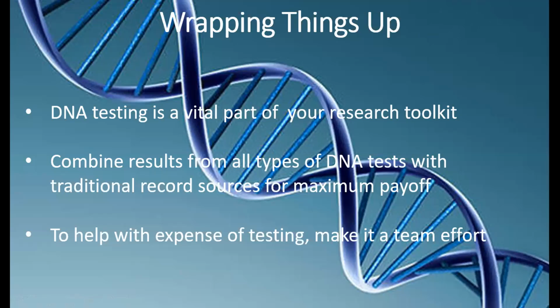So that's about it. We're just going to wrap things up here, with just a few points to emphasize that DNA testing is a vital part of your research toolkit. If you haven't utilized it or utilized it fully, then you're really sort of cheating yourself. Just as census records are important, marriage records are important, military records are important. If you only rely on one of those, you're not going to get the complete picture. And if you're not adding DNA testing to those, you're not getting the complete picture.